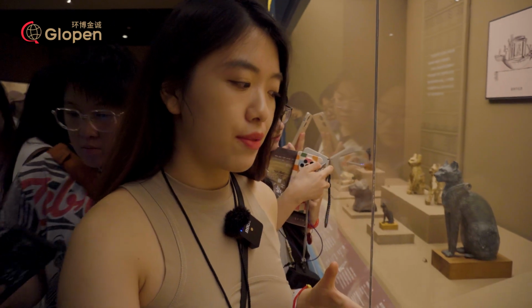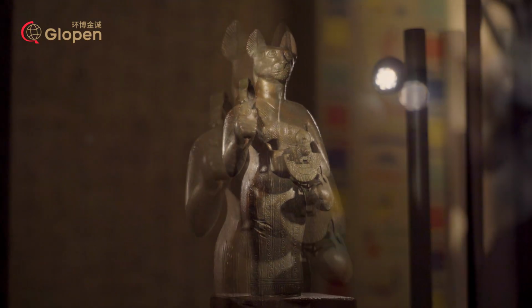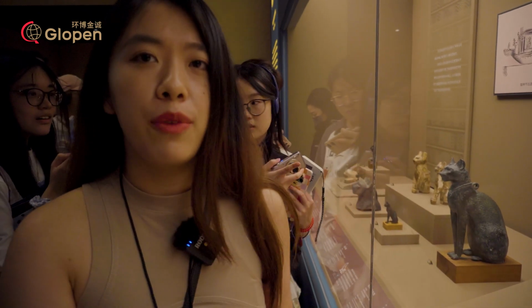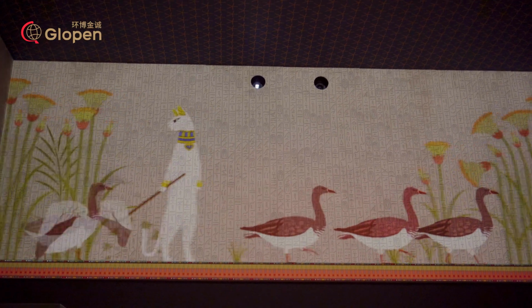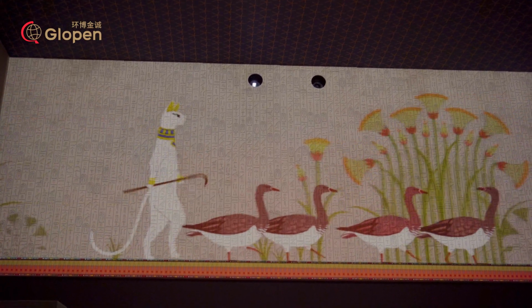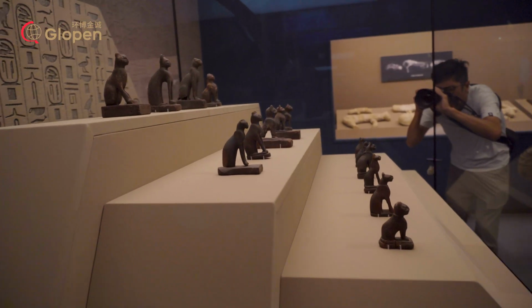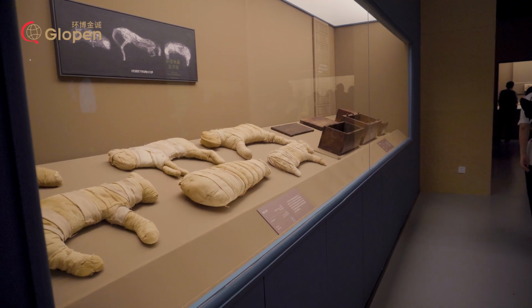There are some cats from little to big, and at first sight I may think it is too cruel for them to kill their cats and make them into mummies. But from their views, I think they may have loved their cats so much that they wanted to use this kind of technique to make their cats into mummies and hope their cats could wake up in the future once again.